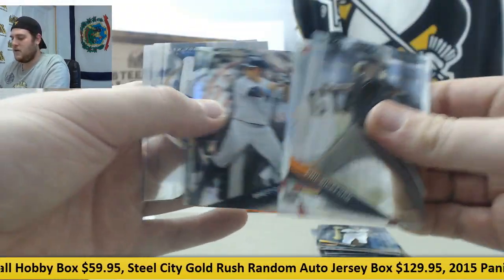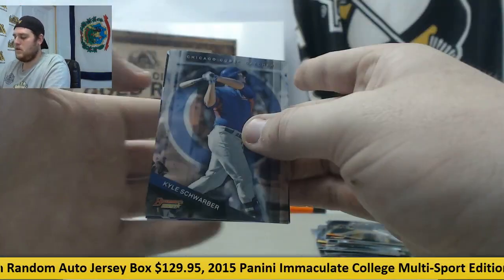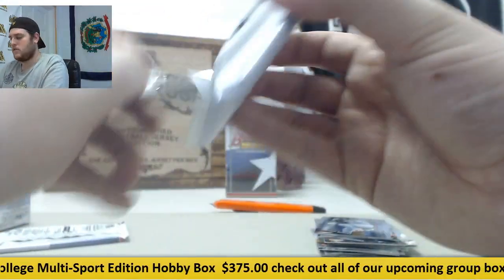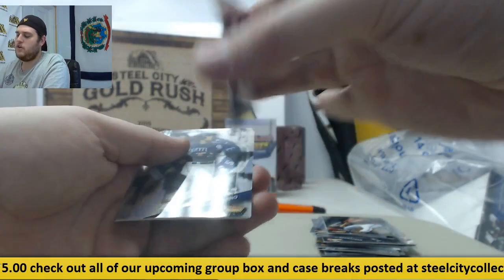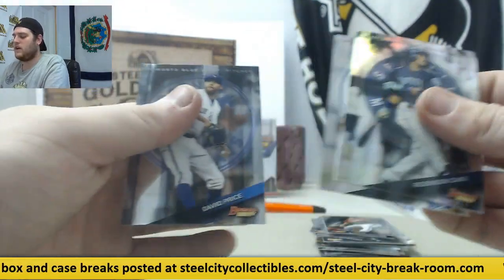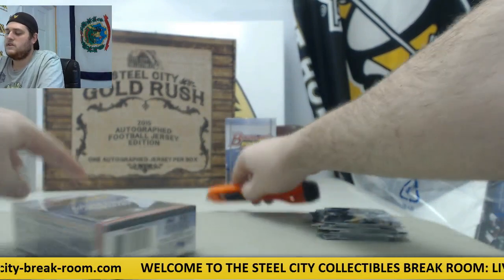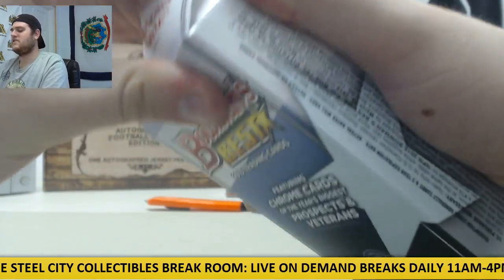Phil Bickford, Tyler J, Brett Gardner, Jacob DeGrom, Jake Arrieta. Kyle Schwarber, Arenado and Bryant. Frankie Morris, Waka, and George Springer. Aaron Blair, Sean Newcomb, auto for the Angels. Robinson Cano, Zach Greinke, David Price. And Miggy, Miguel Cabrera for the Detroit Tigers. Nice card right there. Really nice autos on here, too.